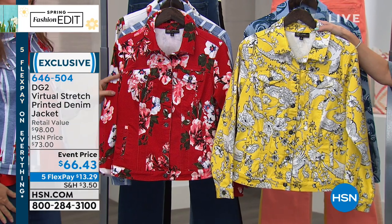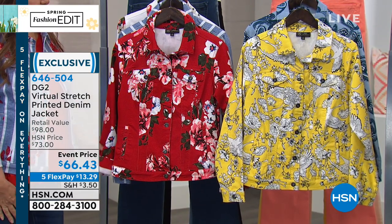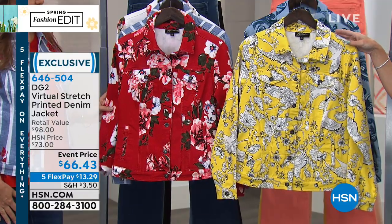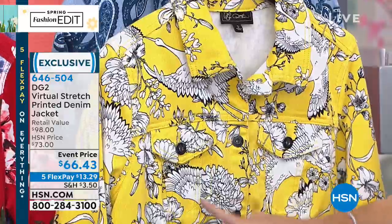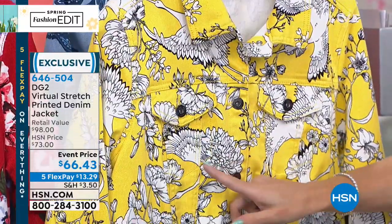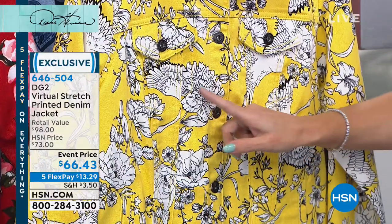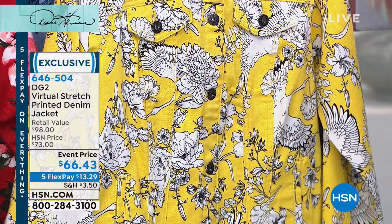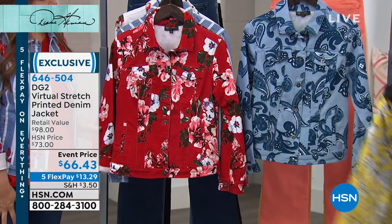The first one is what we are calling the yellow oriental floral. It is a yellow background, and you've got this oriental floral. I don't know what kind of bird that is. It's a white crane, with the peony. I love that. So the print is actually white, outlined and kind of sketched out and trimmed in black. That's going to be your first choice.